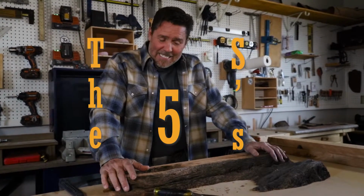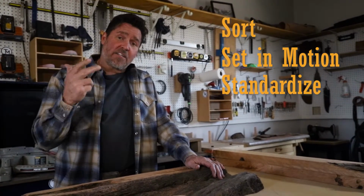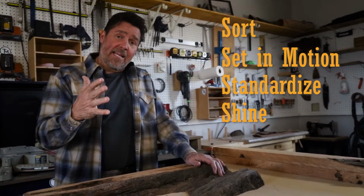The 5 S's. Changed my life, makes work a lot more enjoyable, makes the area a lot safer, and it'll make you a lot more productive. Sort, set in motion, standardize, shine, and sustain.